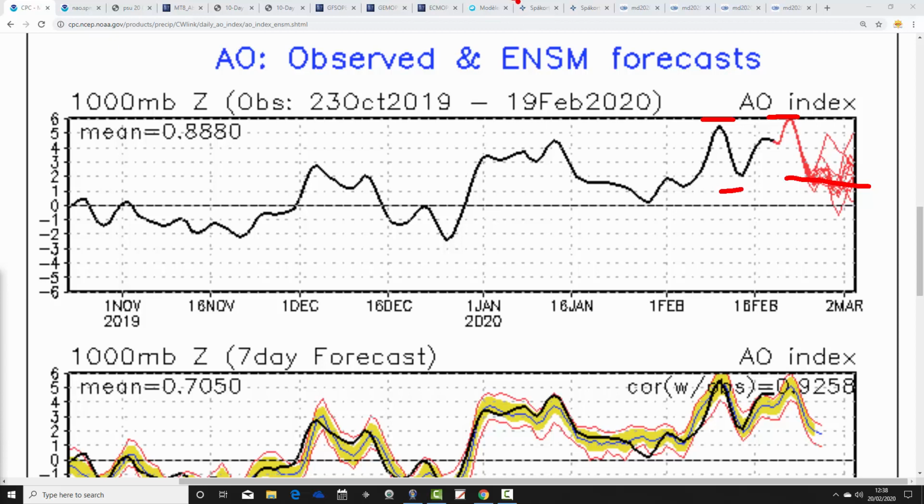So we can't maintain that level of positivity indefinitely. So the AO does drop as we move towards March, but still stays in positive territory, even into March. We still keep the AO trending positive, which means that the intense polar vortex continues, the low pressure continues over Greenland and over the Arctic and over the North Pole. We continue to drive in the westerlies as well. There's no sign of a negative AO before the beginning of March and even into the start of March. There's that one little outlier member just there. But other than that, the AO stays positive through to the beginning of March if the GFS ensembles are right.